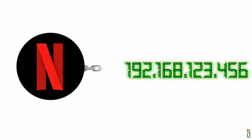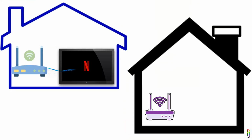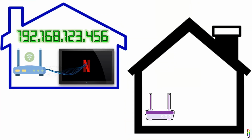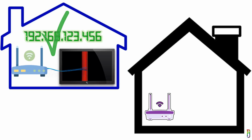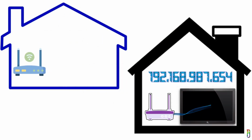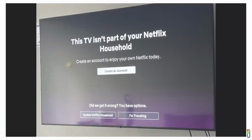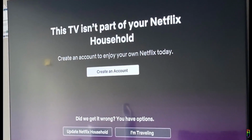Either way, your Netflix account will now have an attached IP address to it. This IP address is considered one Netflix household. Now, every time you use your Netflix account, the app will check if you are connected to the same IP address attached to your account. If your current connection's IP address does not match the IP address attached to your Netflix account, then you will get this error message and you will not be able to use that Netflix account anymore.